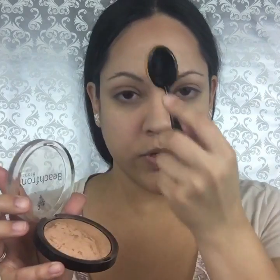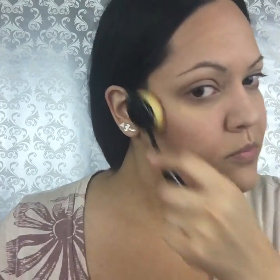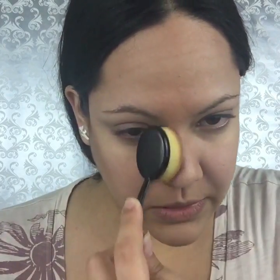And what I did now, I'm getting the shimmery side out, which is basically to highlight. So I'm just adding some color onto my face. I'm just kind of blending them all in together. Okay, so now I'm going to go right in the center. And this is going to be my blush, actually. And what I'm doing, I'm just taking the matte side, putting it down my nose. So a little contour on the nose. Now I'm taking the shimmer and going right down and out into the forehead. And we're going to blend it out.